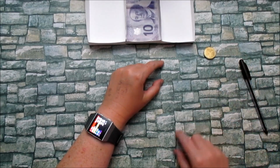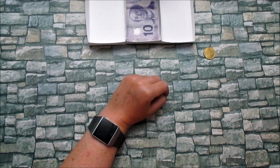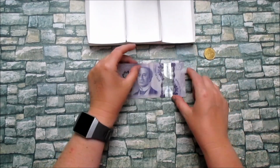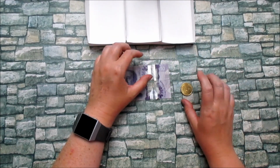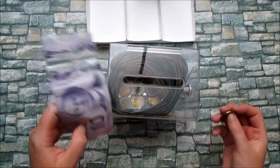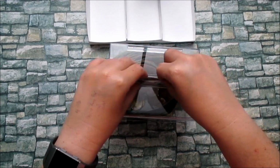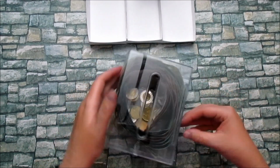I forgot to put the loonie on the table. So, considering what I have left over, which you guys know is my popsicle pull, $11. So here we go. We have my 10 and the loonie. This is so colorful and getting so full.